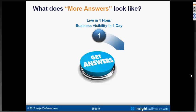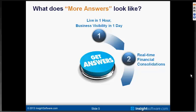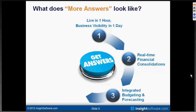So what does this thing we call more answers look like? Well, it starts with a go-live event that literally takes an hour, delivering business visibility dramatically improved, very often within the first day. What kind of visibility might I obtain? First of all, real-time financial consolidations. The kinds of consolidations that someone might invest many months and many dollars into something like a Hyperion solution. Integrated budgeting and forecasting that works live with your real-time JD Edwards information and is fully built into this product, which goes live in less than a day.